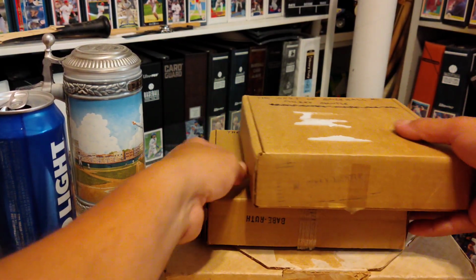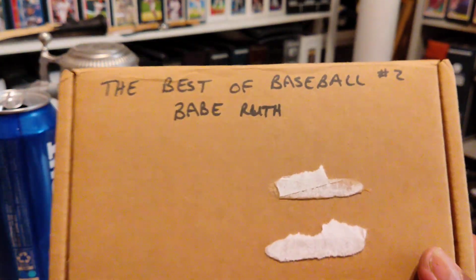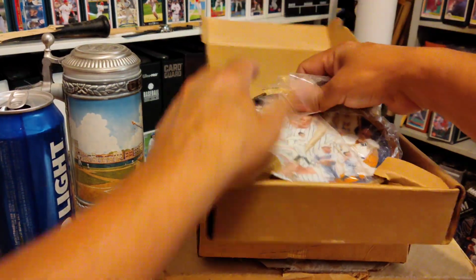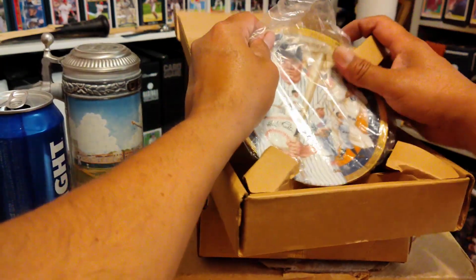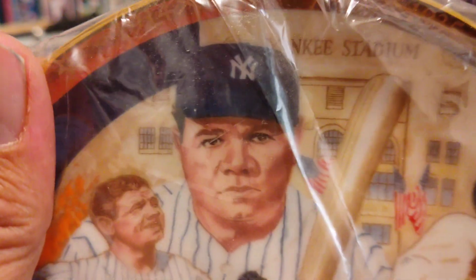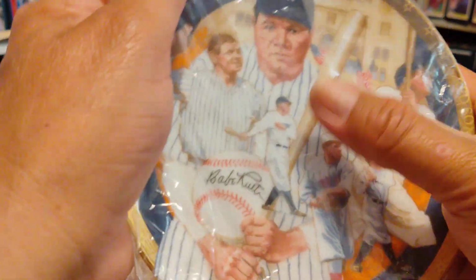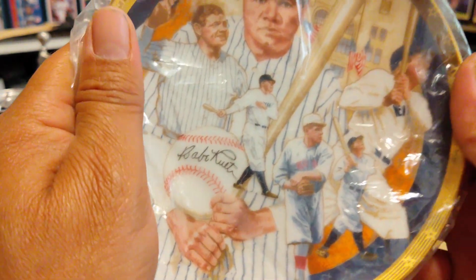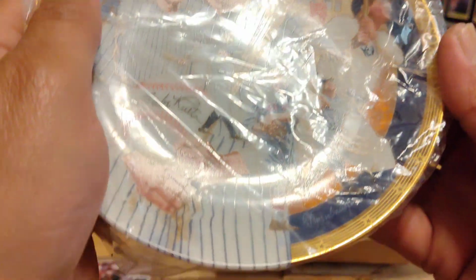So, speaking of Ruth, check it out. The Best of Baseball, number 2. Babe Ruth was number 2 in the Best of Baseball. But we're going to show this Babe Ruth with Yankee Stadium in the background, the house that Ruth built. Babe Ruth, known for swinging one of the biggest bats. Go ahead, put your wood next to his wood. He's going to outdo you.